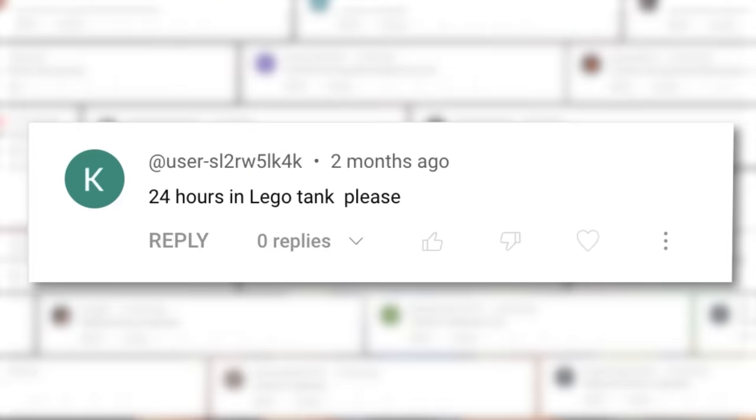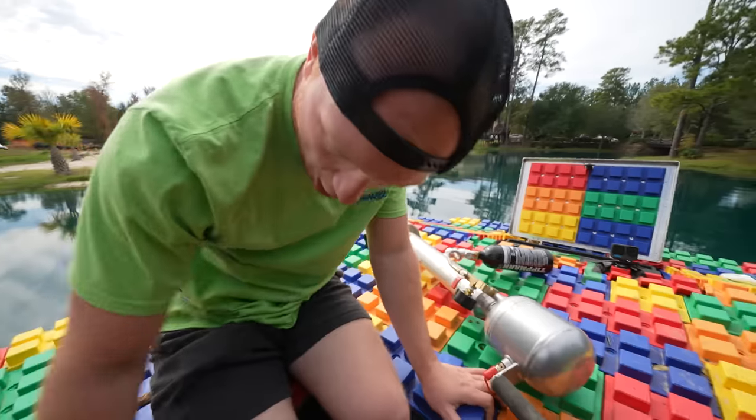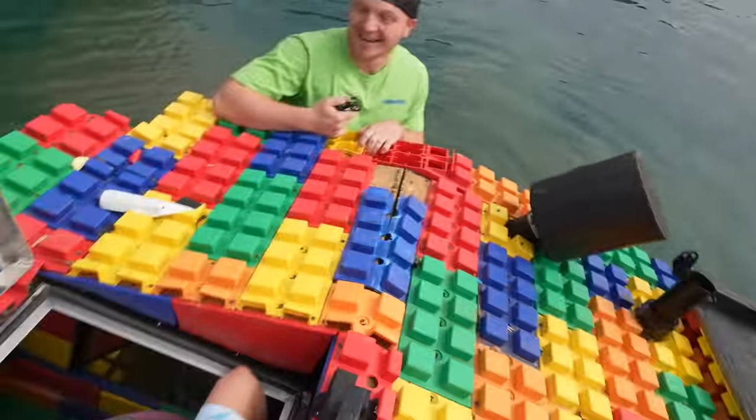Everyone commented this. Well, looks like we're spending 24 hours in my Lego tank. But... Oh no! That's not good. Water not supposed to be in there. We're sinking! The Lego tank! Cat, get out! Cat, get out! No, look! Look, look, look!